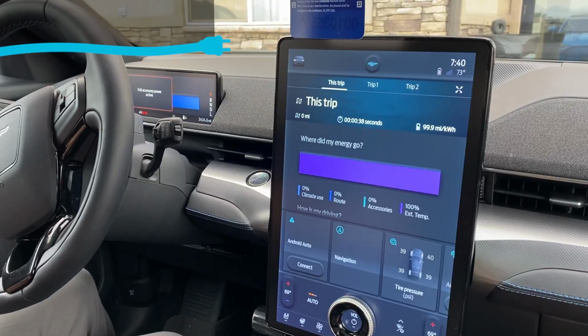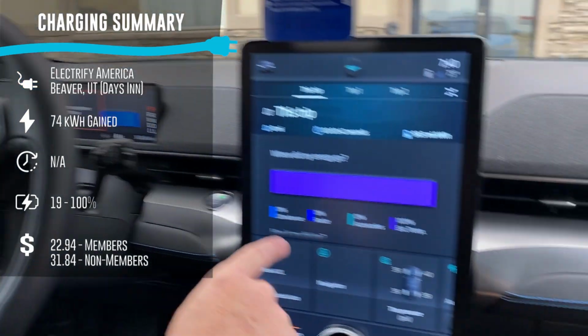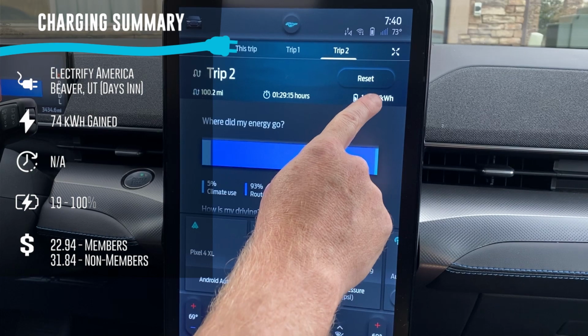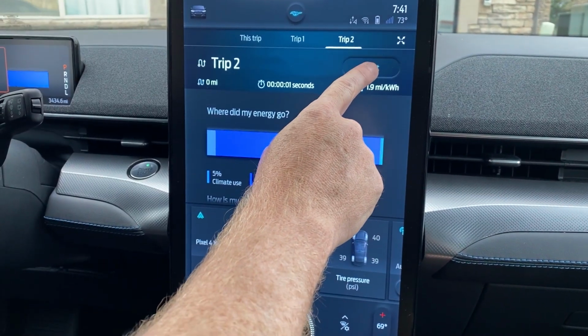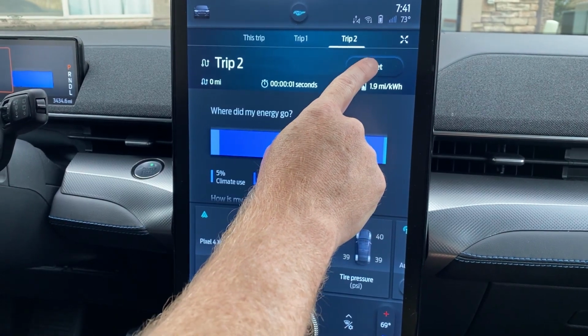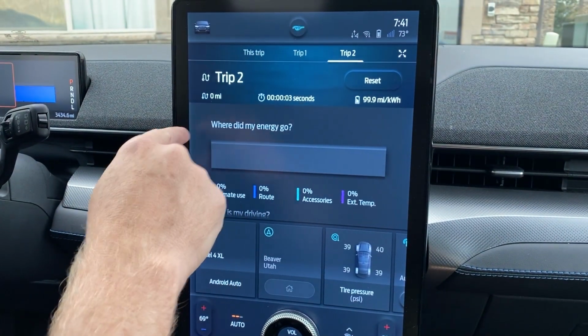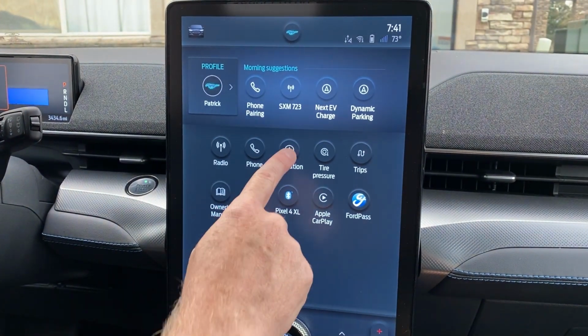Okay, it dropped us to 99% because I moved the car. But anyways, 252 miles of range. I'm going to remember, let's reset this one. I think it's 3 times the charm, right? There we go. So we'll get started in a second, but let's go to navigation.